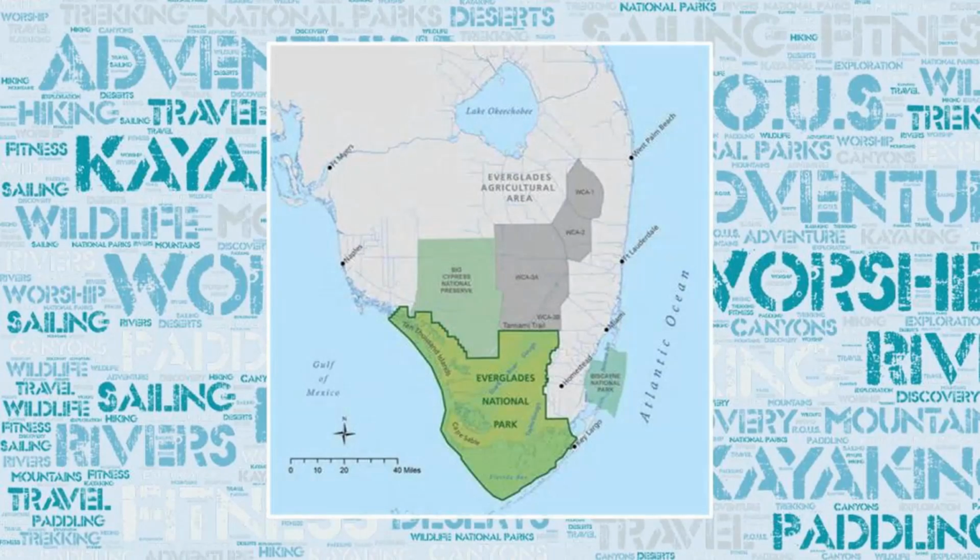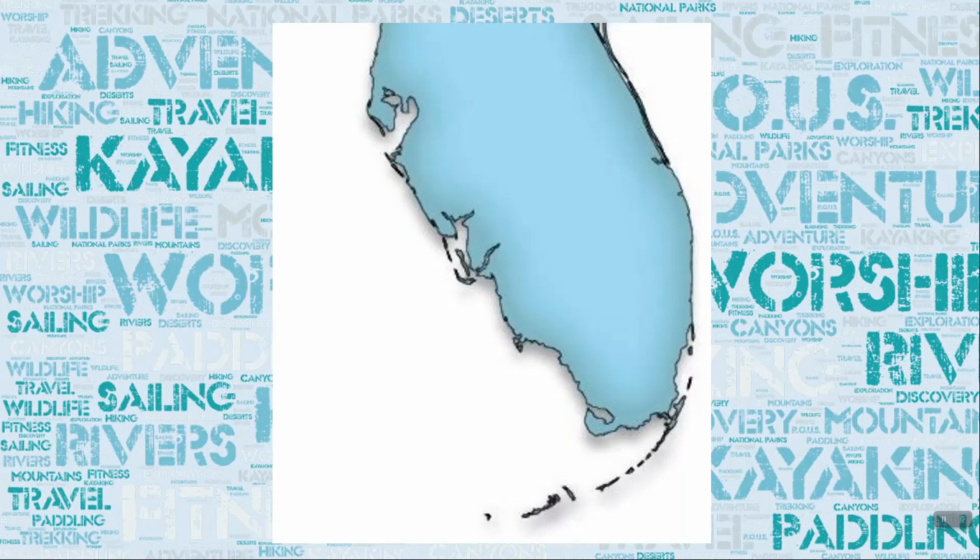But now it's time to head north, and that will take us to the Everglades. And that's a big area. You can see that from this map. Unfortunately, we hadn't scheduled enough time for a thorough exploration of the Everglades, but we did want to cover as much ground as we could.